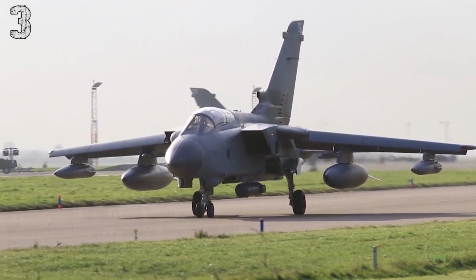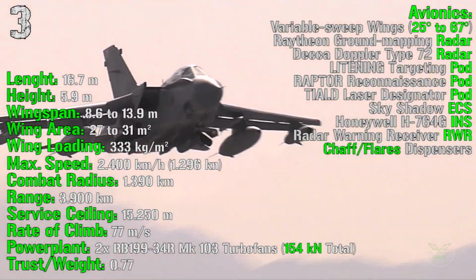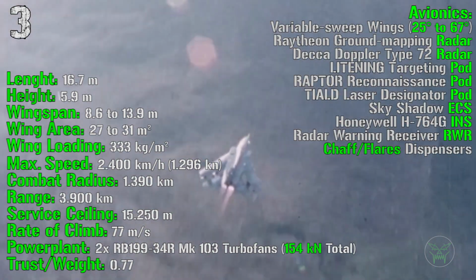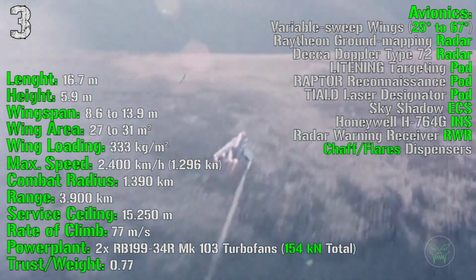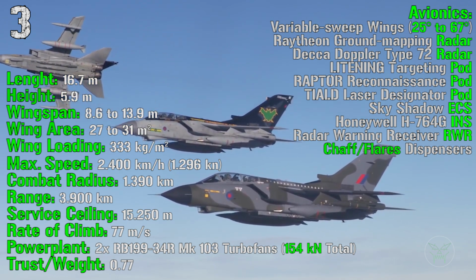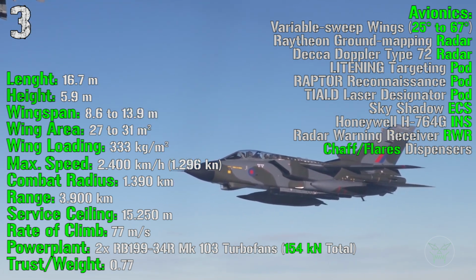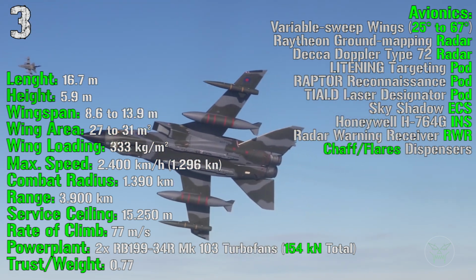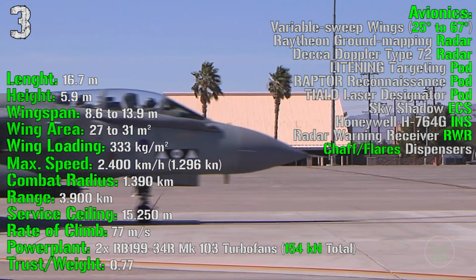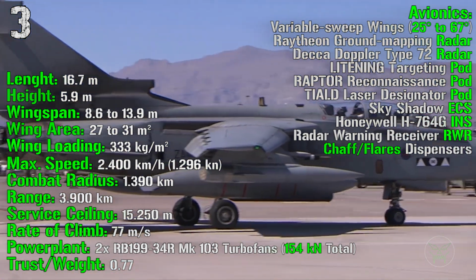It has a length of almost 17 meters with a wingspan of 8.6 meters to 13 meters. Also for this one the wingspan can change because it has variable swept wings. It can reach a maximum speed of 2400 km per hour with a combat radius of 1390 km. The range is 3900 km with a surface ceiling of 15,250 km. The rate of climb is 77 meters per second, while the power plant is made by 2 turbofans with a total power of 154 kN.